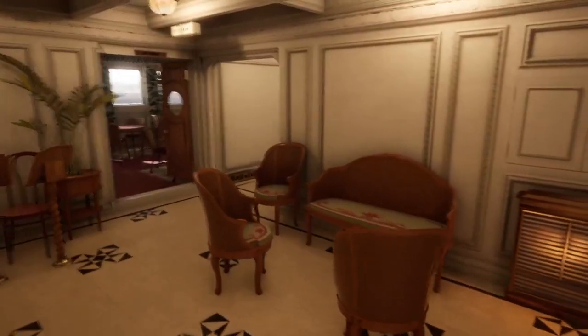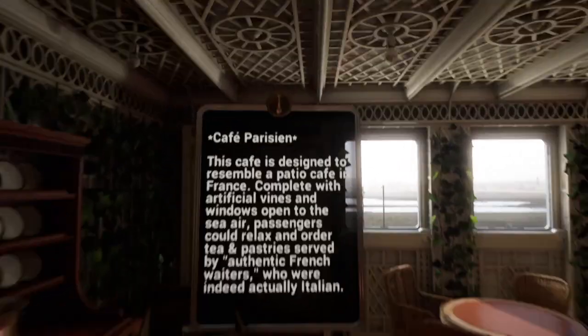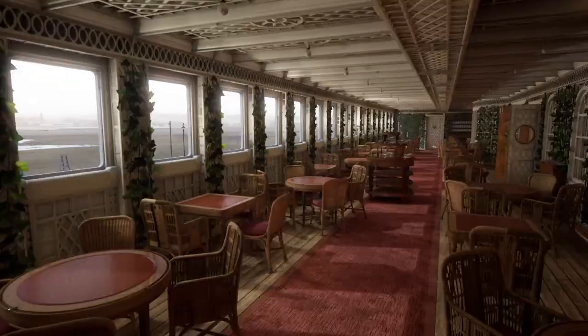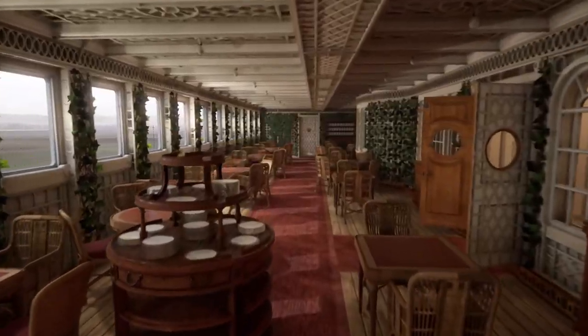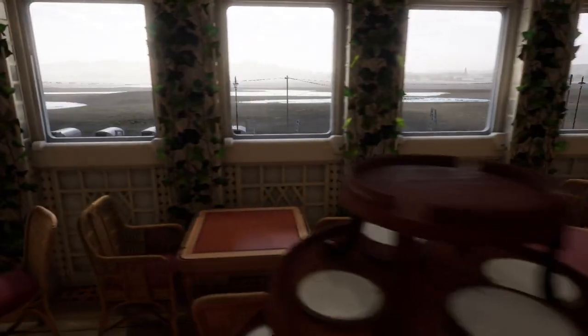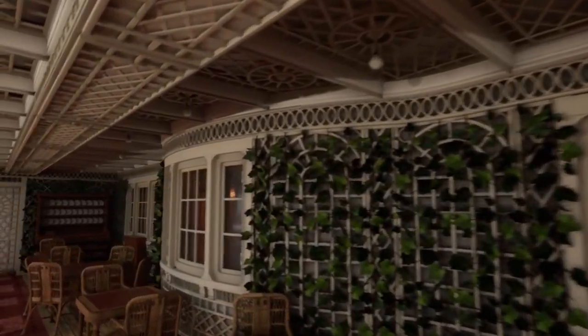Robin Wood. Haha. This is the Parisian cafe. Cafe Paris. Actual trellises and vines in here. It does remind you of Paris, though excepting the smell of overflowing sewage. Wonderful memories are coming back to me of that city.